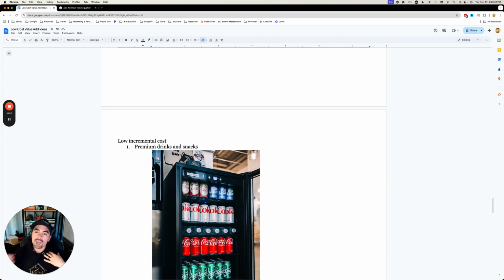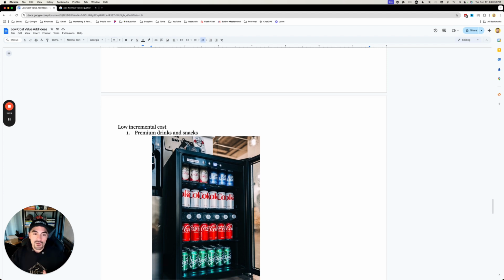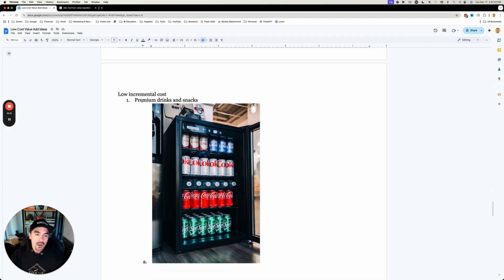Now let's talk about some of the things that we've done that have a little bit of incremental cost, but I think it far outweighs the additional cost, right? An example of that is drinks and snacks. As you can see in this picture here, this is a real photo of our actual fridge at our Riverside location. We're always rotating and testing different drinks. But when we started out, it was like this. It was just very basic.